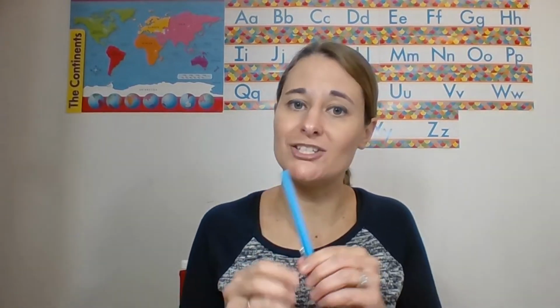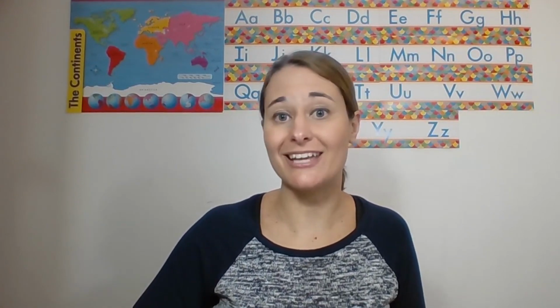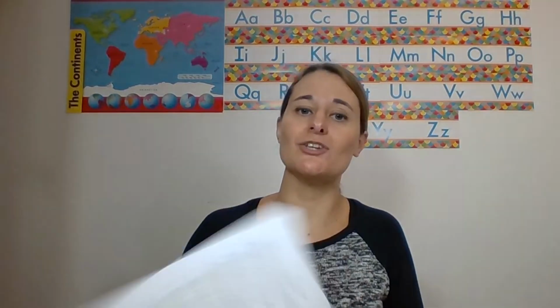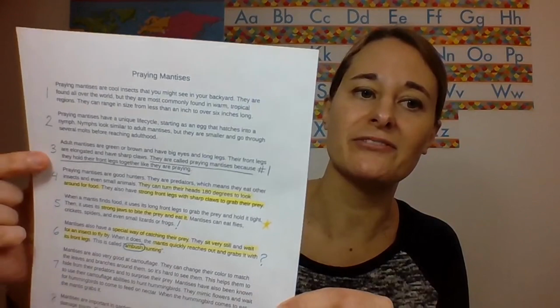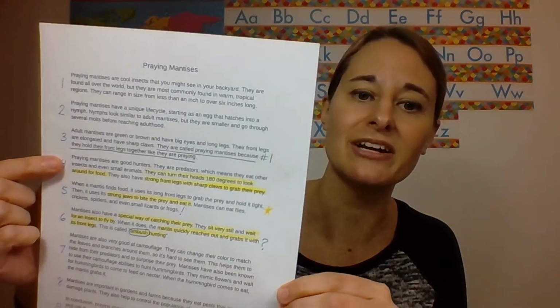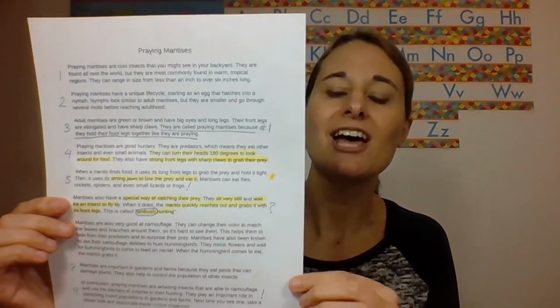So for that first read through, I like to do some neat pens, anything that's fun, different for them that they don't get to use every day for writing. That's going to help them mark up the text, and they are really going to like using those pens. So you can see everything in blue here is what was done on that first read, numbering the paragraphs, using question marks and exclamation points. So that's just a fun way for them to be able to do their close reading.